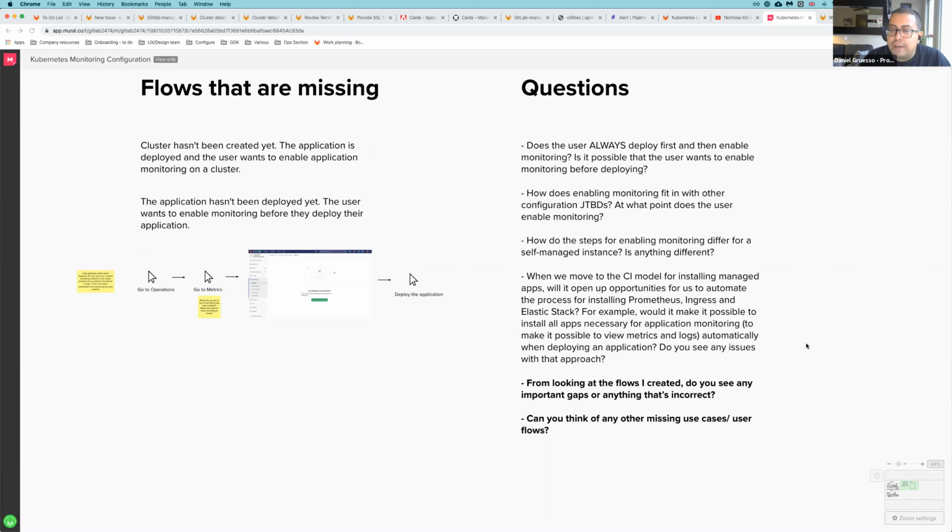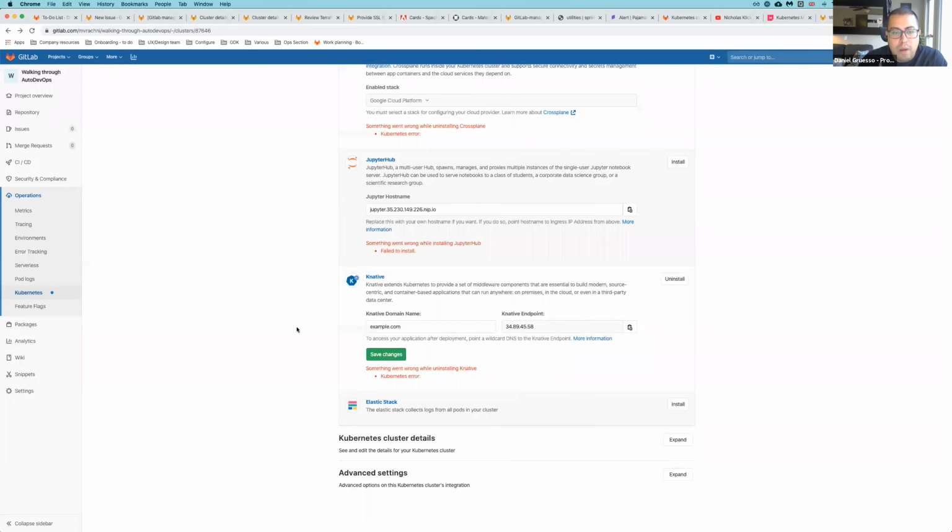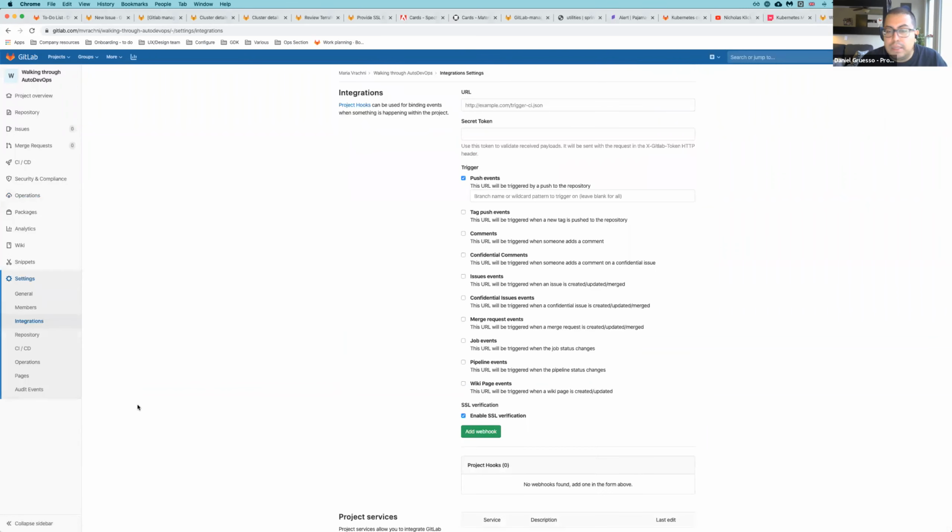Okay. And that's perfectly fine. That's what I wanted to ask. There is an opportunity to integrate your Prometheus with GitLab to show the metrics. Well, we support that today. So you can manually do that. If you go to settings, we have an integrations area in those settings, and one of those integrations is Prometheus. And you can completely set that up manually.